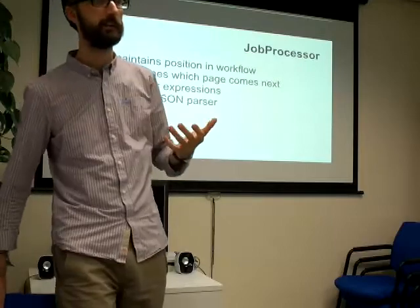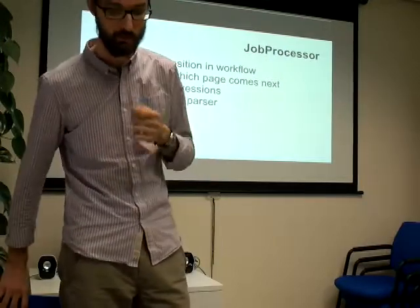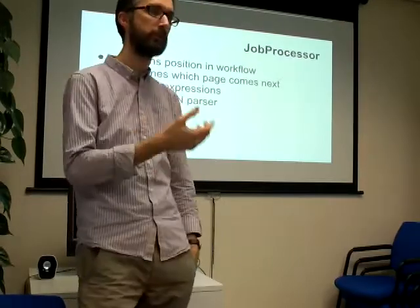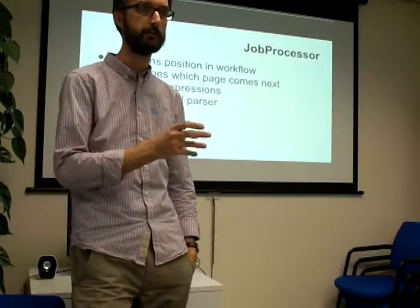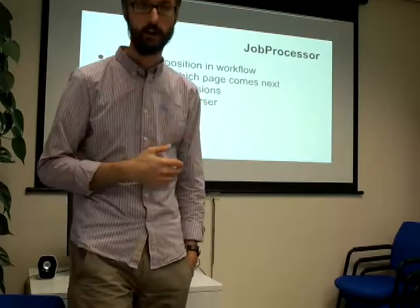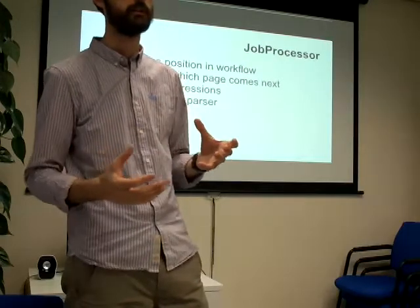It also handles invoking, interpreting the expressions and using the values that have already been entered to work out what should come next. It's registered with the content provider as well. So as you're going through the workflow, when you've finished with the page, anything that the user's entered into the items there will get persisted to the database, so that when you come back to that screen, you have those values there again, and those values will then be sent to the server as well when the job's completed. So this is the heart of the application in terms of working out where you are in the workflow.